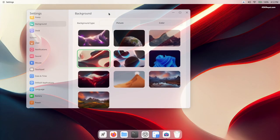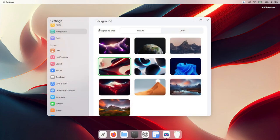Now take a look at the brand new wallpapers. They look next level on large monitors.